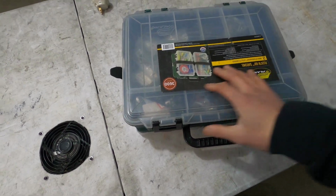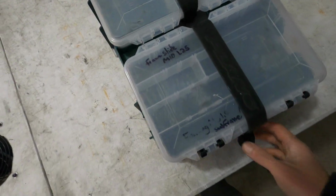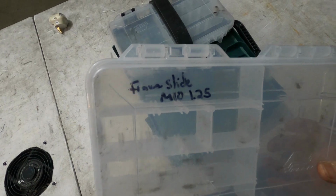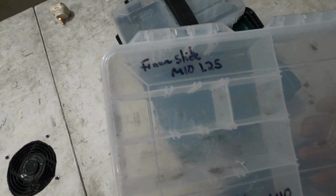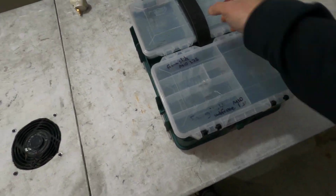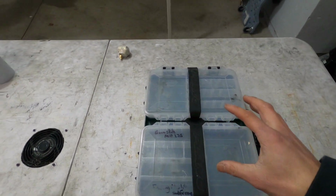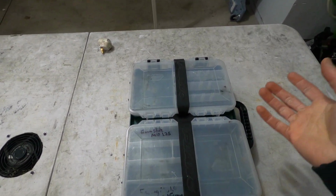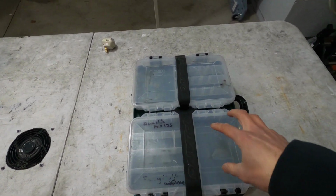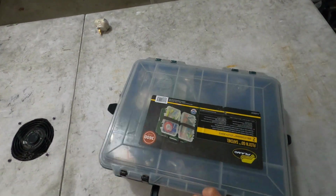And the thing I liked about this one is it's got these two other compartments that I can actually just undo, and then I would keep different things in there. And you can see I've had stuff marked, so I had frame slider bolts, M10 by 125s, just easy little things to get to, which is nice because if you're in a rush and need to get some spares, maybe you have a crash in between races or a mechanical and you want to get back out, you have it labeled, you know where stuff is. So I would know I've got this on this side, this here, and then obviously everything on the other side.